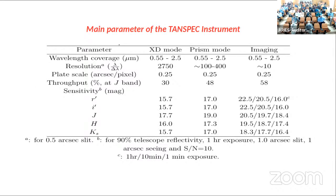So if you have, let's say, 0.5 arc second seeing, then you also have very good sensitivity. And then throughput is 30, 48, and 58 percent, and the dispersed mode is more than imaging. And this is the typical sensitivity for 90% reflectivity, 1 hour exposure, 1 arc second seeing. So these numbers are for 1 hour exposure.